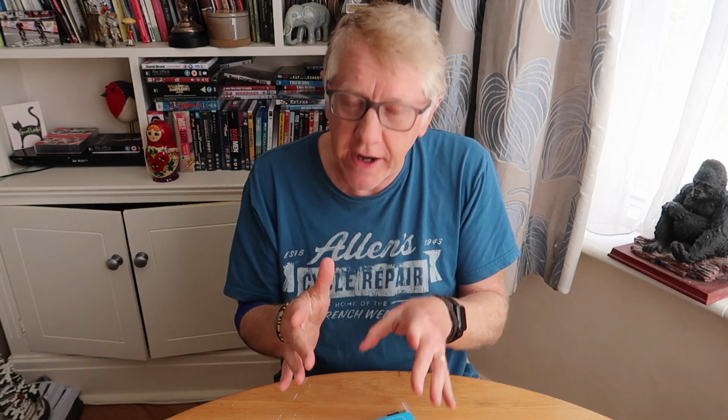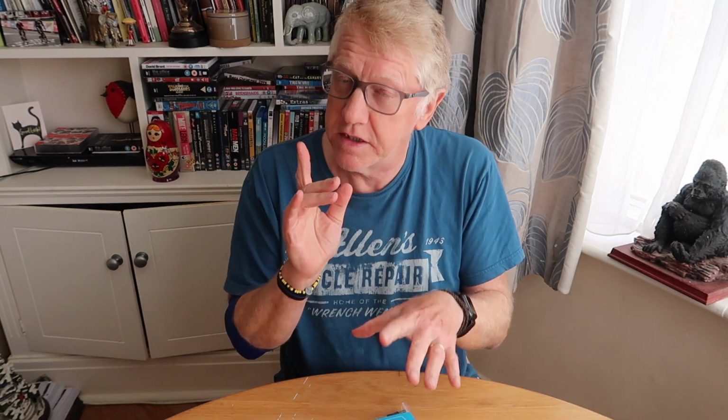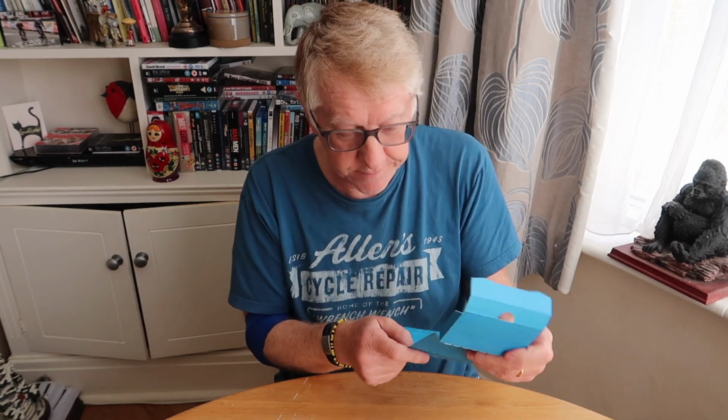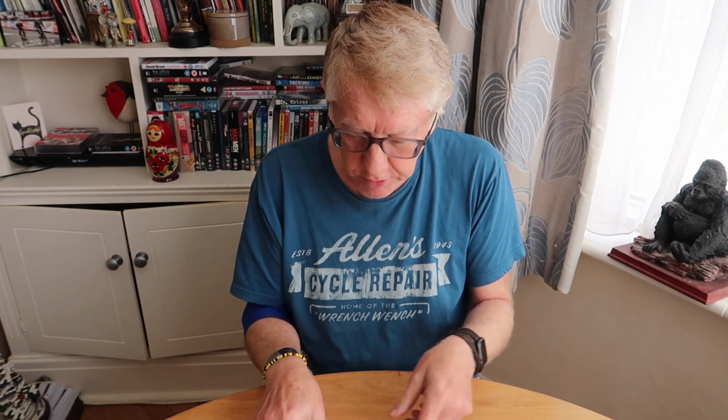Usually what happens is I can't work out how things work, so I need to read the instructions, and I can't find the instructions because I've thrown them away thinking that I don't need them. Let's hope this isn't like that. So we'll just take that apart. There's quite a pretty blue box there. Quite into blue. Nice colour, blue.